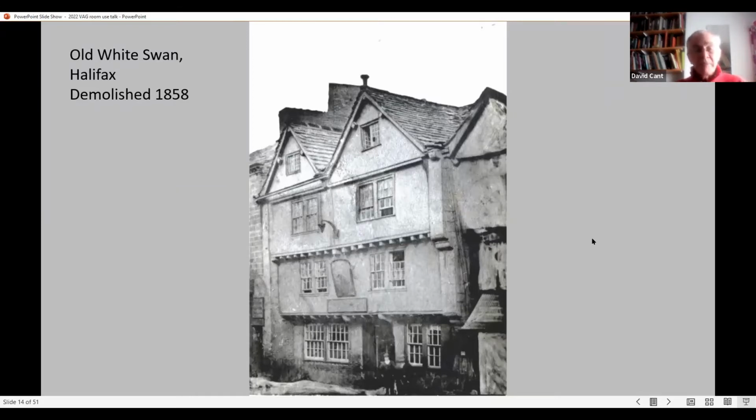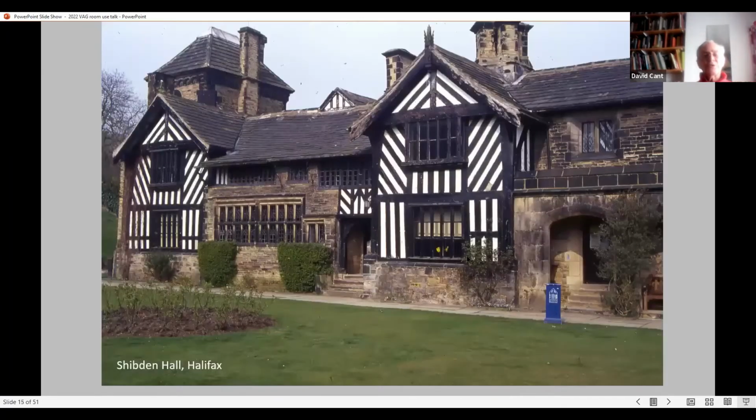It was one of the main coaching inns, and before that almost certainly one of the main stopping points for people travelling through. Shibden Hall, there we are, mentioned it earlier on. Timber framed house. It's one of the few good timber framed houses surviving in the area, and of course one you can visit, but it's had several interesting developments, and room use has changed quite considerably.